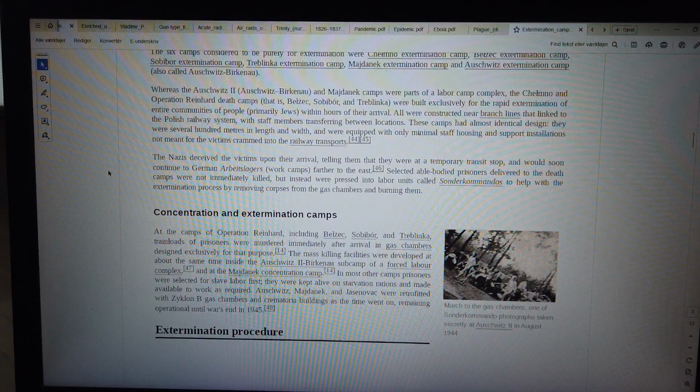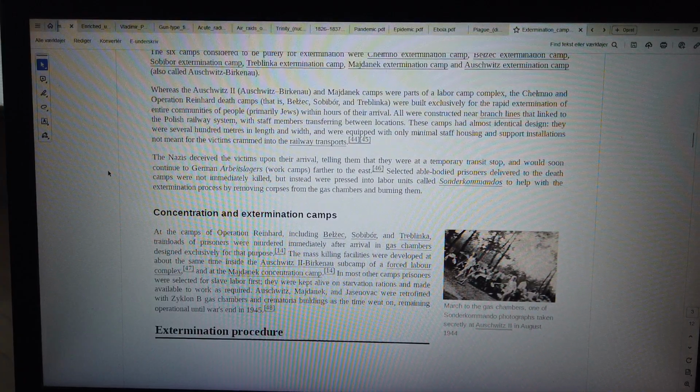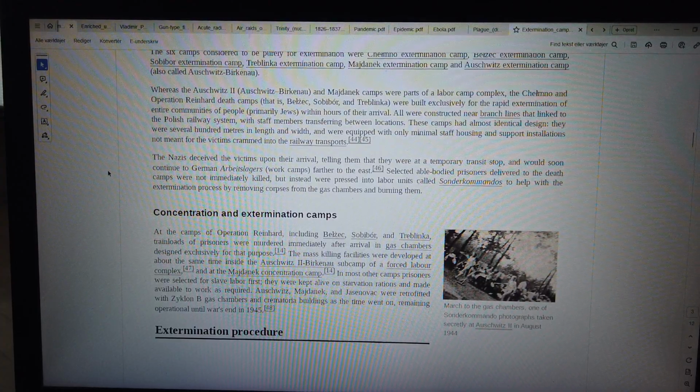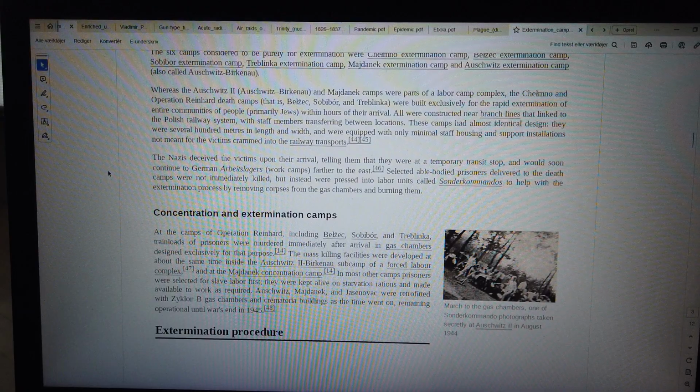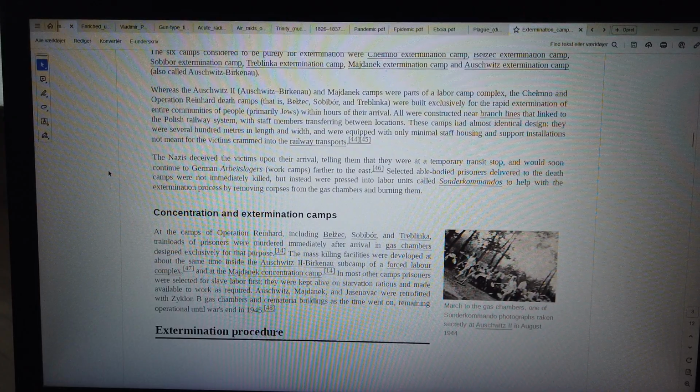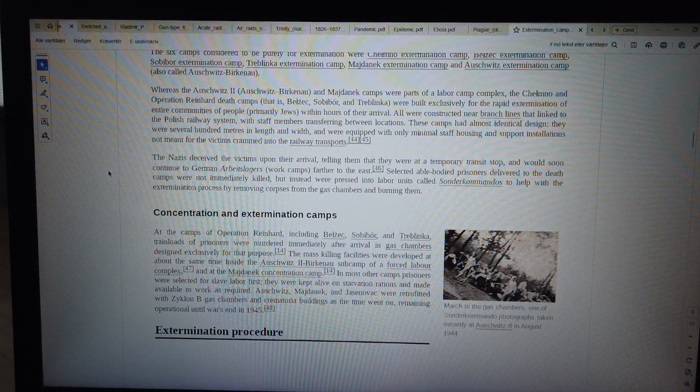Process by removing corpses from the gas chambers and burning them. Concentration and extermination camps. March to the gas chambers. One of the Sonderkommando photographs taken secretly at Auschwitz II in August 1944. At the camps of Operation Reinhard, including Belzec, Sobibor, and Treblinka, trainloads of prisoners were murdered immediately after arrival in gas chambers designed exclusively for that purpose.